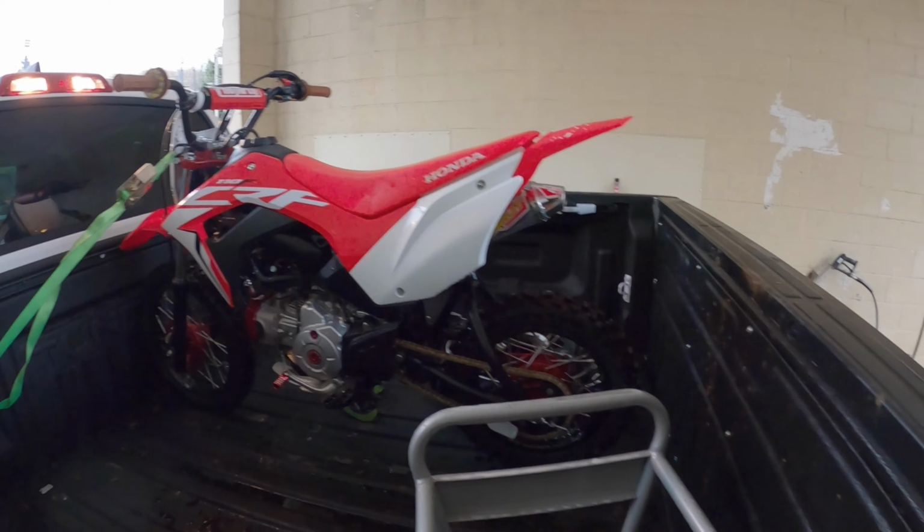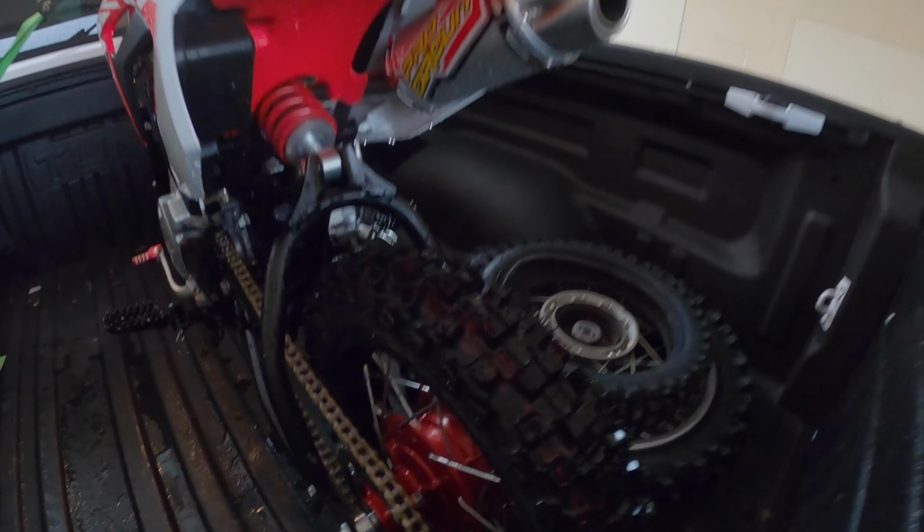Got her all freshied up. I'll let you guys check this tire out when we get back to the shop, but I can't believe what a difference it made.